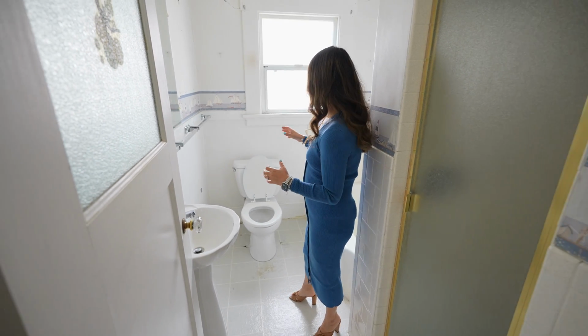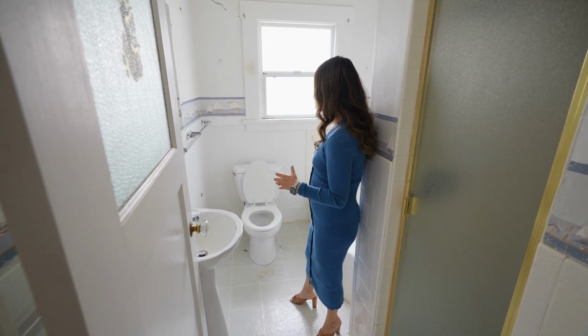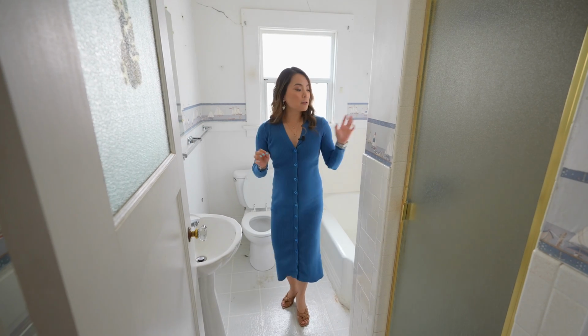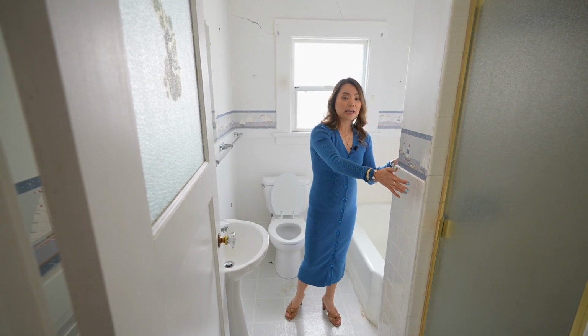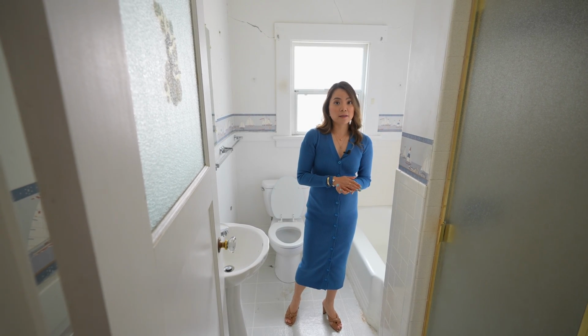So the space is actually not small, it's just how it was laid out. So we plan to relocate the tub to the end and then put maybe the toilet on this side and then the vanity over here so we wouldn't have to relocate the door.